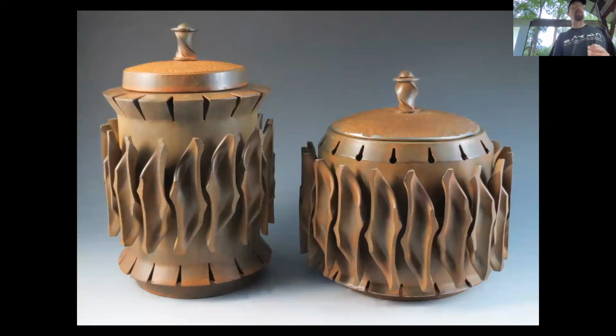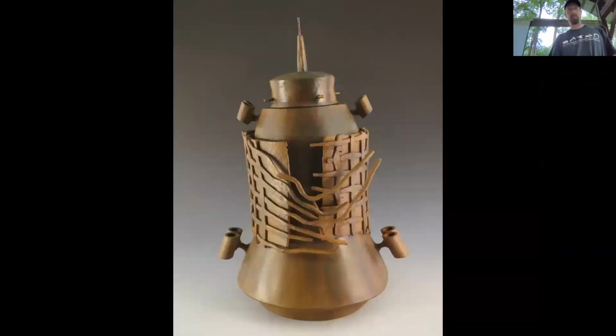Exploring other materials, industrial materials. So this is channel iron. Channel iron is shaped like a U. And if you twist that and cut it down the middle, you get these, what I call Spock ears. And those are just kind of fabricated on. These are almost fully fabricated forms. A lot of welding, not traditional blacksmithing. I'm not a purist in the least sense of the term.